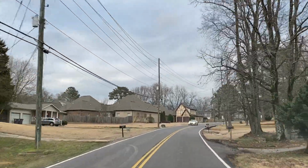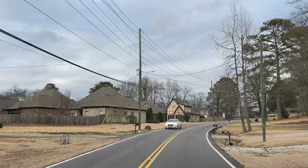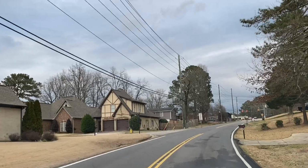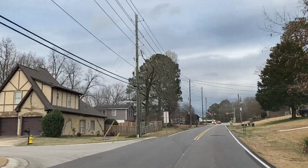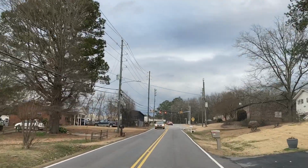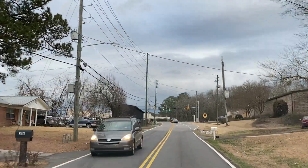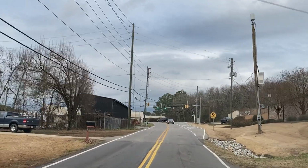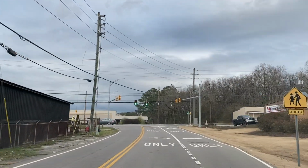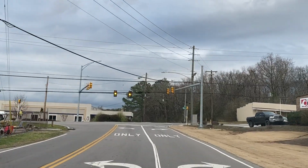Kind of wanted to drive into one of these neighborhoods to show you guys what it looks like, because coming through these streets here, you can kind of not tell. That gives you an indication of what type of housing style, and kind of gives you a feel for the neighborhood. Now we're in Gardendale. Turn right onto Main Street. This is Gardendale, I believe.